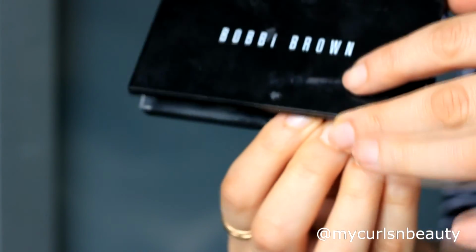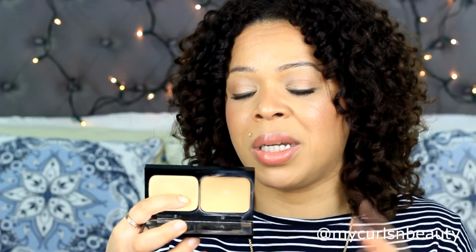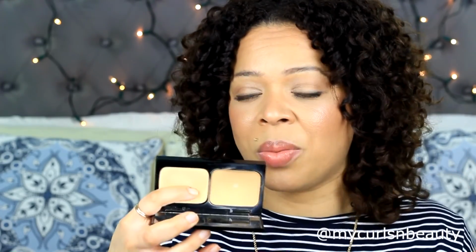So it looks like this. I love the packaging from Bobbi Brown to start off with. Then you open it and you have the product right over here and a huge mirror. This is the sponge. I always use this sponge. Now, I love this foundation because it's very, very natural. It's sheer coverage, buildable to light and maybe over a little bit.